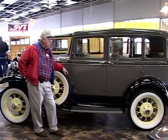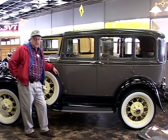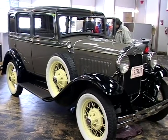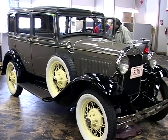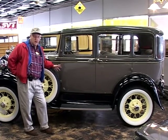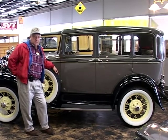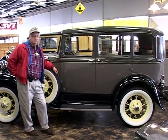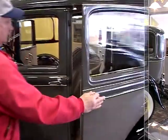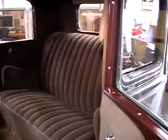And I've been asked here to show you a little bit about the new car that I've just purchased. This is a 1931 Model A Ford Town Sedan. And this is the same body style as what Henry Ford and Edsel Ford drove off of the assembly line in April of 1931.